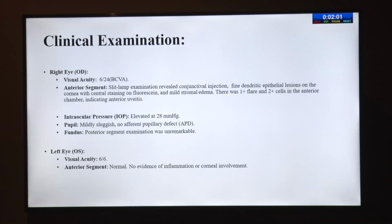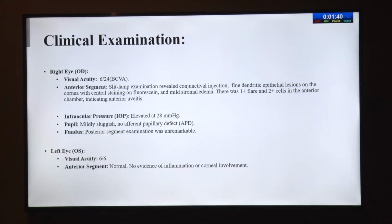In the right eye, the best corrected visual acuity was 6/24. Slit lamp examination showed conjunctival injection, dendritic lesions on the cornea, central staining on fluorescein, and mild stromal edema. There was 1 plus flare and 2 plus cells in the anterior chamber, indicating an anterior uveitis component. Intraocular pressure was elevated at 28 millimeters of mercury. The pupil was mildly sluggish, but there was no afferent pupillary defect. The posterior segment examination was unremarkable. In the left eye, the visual acuity was 6/6 and the anterior segment was normal.